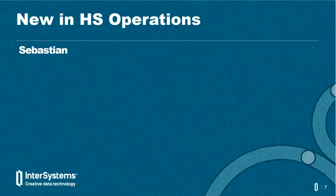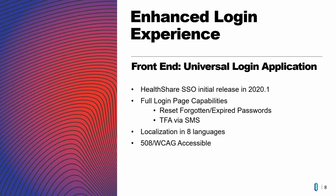So, what's new in HS Ops? The first thing I'd like to talk about is our enhanced login experience. We introduced FHIR single sign-on in 2020.1. We have been incrementally improving it since that time. At this point, FHIR single sign-on and our universal login application are a full-featured product, right? The login page has all of the bells and whistles that you would expect a login page to have. Reset forgotten password request, multi-factor authentication, localization, compliance, accessibility compliance.